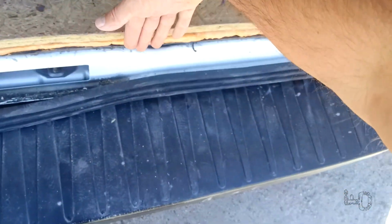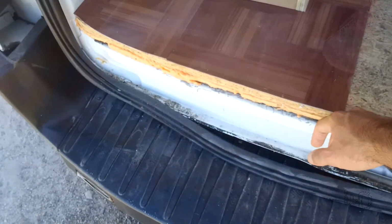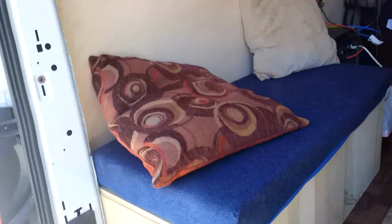We'll be trimming this out too. We have another session. I'm getting back together with my partner here, and we're going to finish this off at the end of August, and that'll be trimmed out, cleaned up.